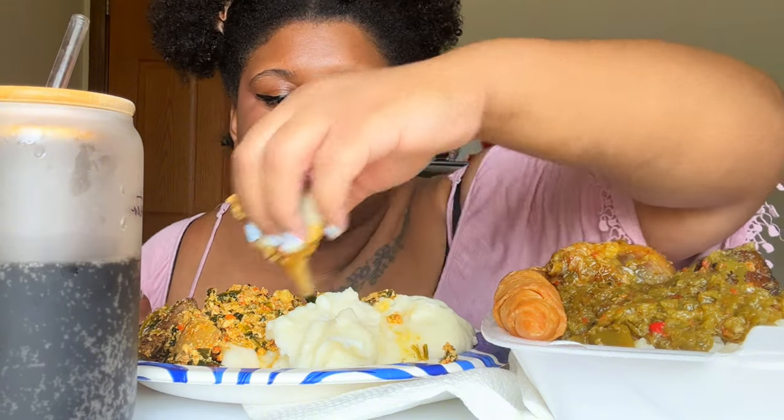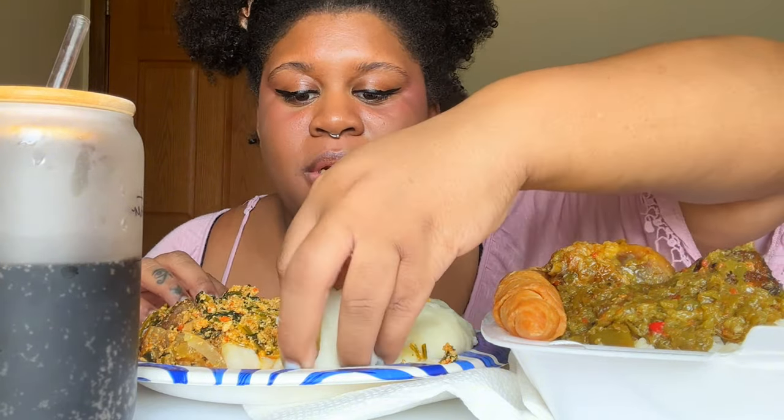Ooh. There's bones in here. I got this from Glamaur African Kitchen in Brooklyn Park, Minnesota.